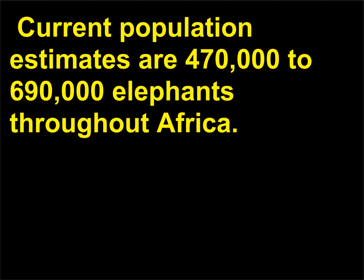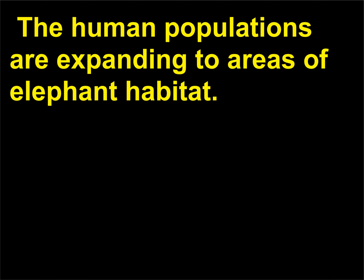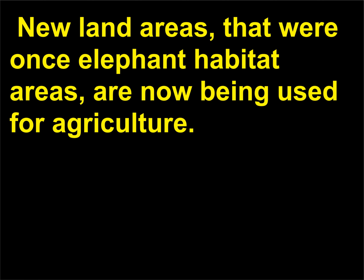Current population estimates are 470,000 to 690,000 elephants throughout Africa. A newer concern is the reduction of their natural habitat. The human populations are expanding to areas of elephant habitat. New land areas, that were once elephant habitat areas, are now being used for agriculture.